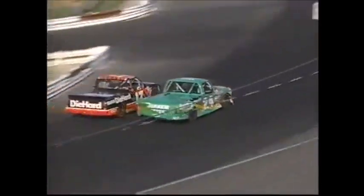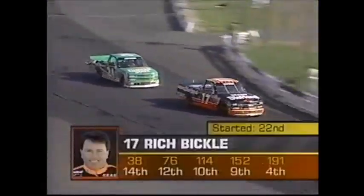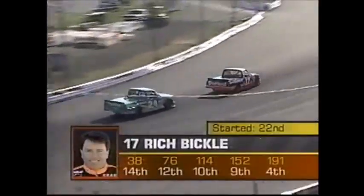Good race right here between Rich Bickle and Jack Sprague. These two trucks, while we're watching this battle, Joe Ruttman has actually run down Ron Hornaday. They are basically nose to tail and Ruttman now really closing in on Hornaday while we watch this great battle as well for third and fourth spot.